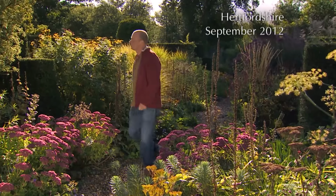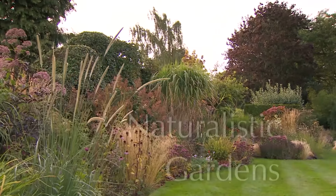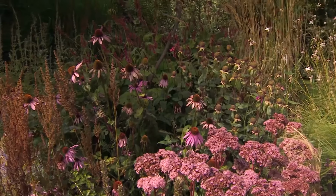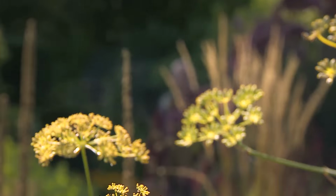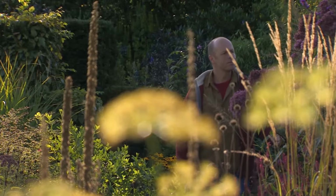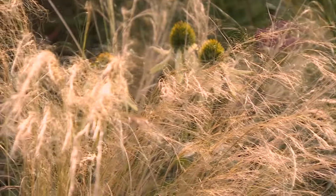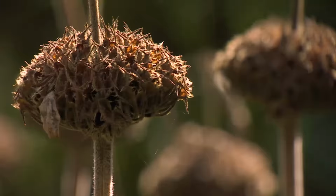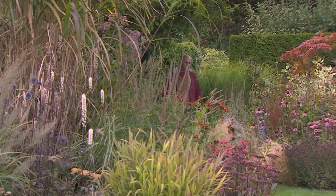A successful naturalistic garden takes the best from nature and adds just a touch of design. Swathes of plants are carefully chosen and combined, but left to find their own order, mimicking what happens in the wild. This week, again, I'm looking at the design elements of structure, texture, colour, and seasonal interest to help explain how to create a naturalistic garden.